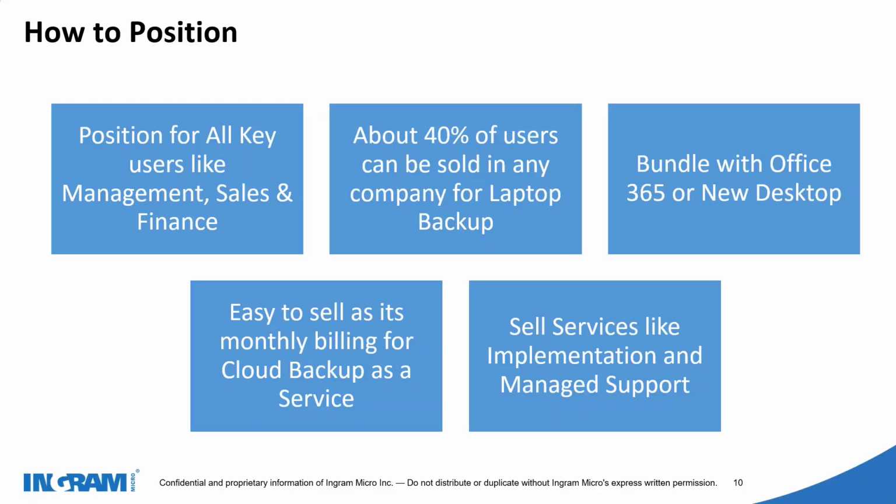Generally, it will become about 30-35% of your user base, which is a good point to start, because once the IT department gets the feel of it, they will naturally go and extend it to other users. Very, very natural. About 40% of users can be easily sold with this approach, saying, hey, let's cover management, let's cover sales, let's cover finance, and maybe other important departments if the customer has.